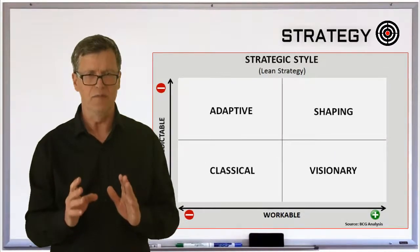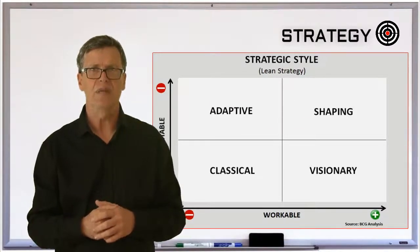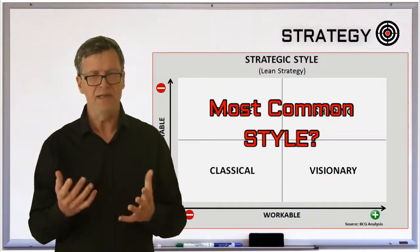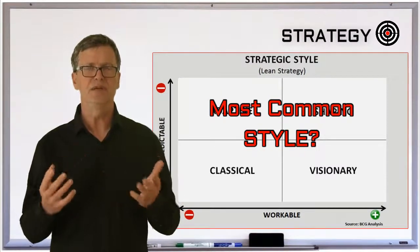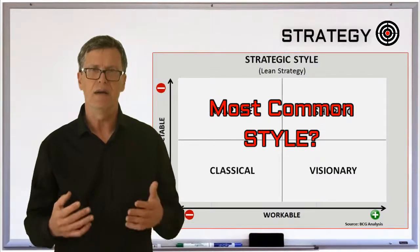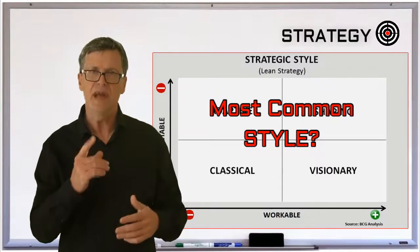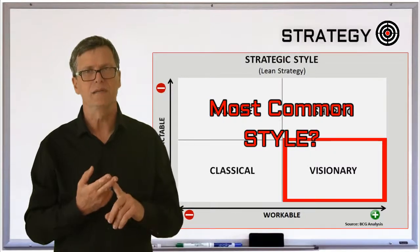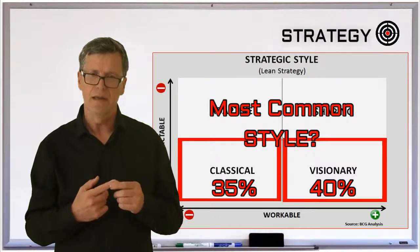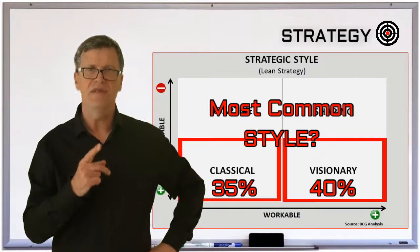Now here is something that you might be thinking about. What is the most common strategic style which companies are using today? And that's a great question. And we have an answer, because according to the BCG research, the most common style used by companies today are the two styles which are most suited to predictable environments. And you named them visionary and classical. As a matter of fact, 40% of companies use the visionary style and 35% use the classical style. And that's a very interesting finding.